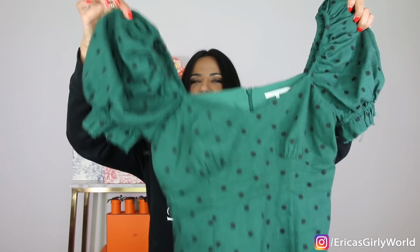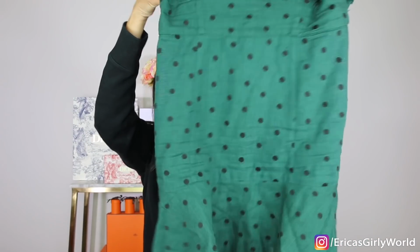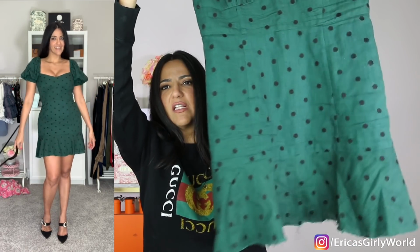So it has these cute little sleeves, and then it has kind of like this detail right here on the breast. It is kind of like a little looser cut with the ruffles at the bottom, and it's dark green with the black dots. And I specifically got this dress to wear with my black Louis Vuitton combat boots.